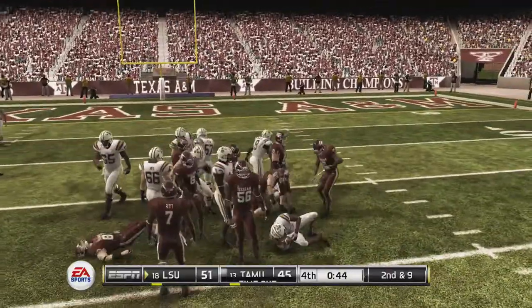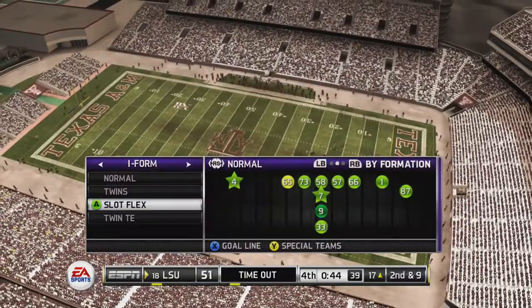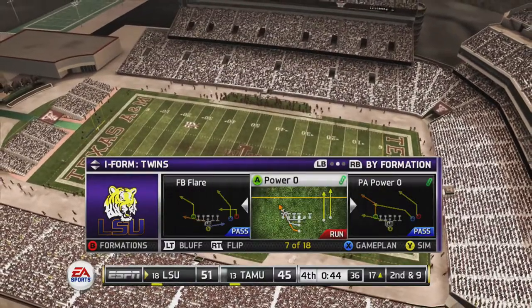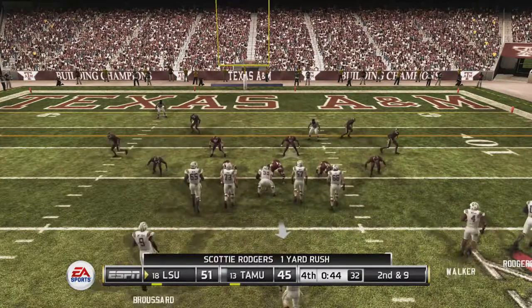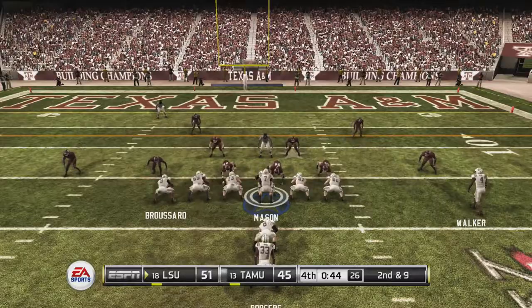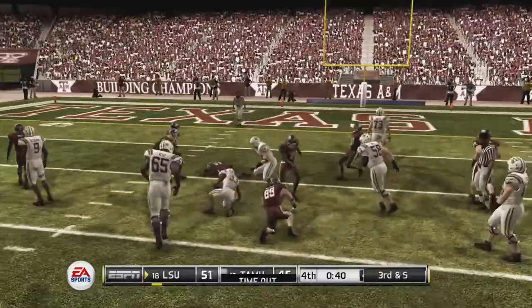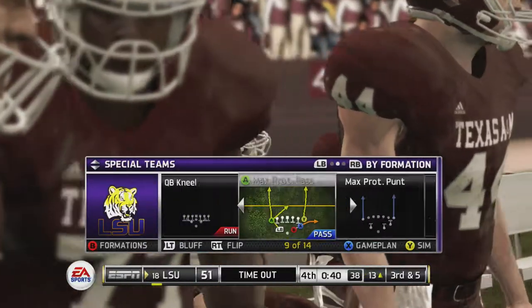They work the right side, and there is nothing going there. The defense calls a timeout. From the 17-yard line, second down. LSU up six, under a minute left. For a nice game. Rodgers picks up about 4 yards on the play.